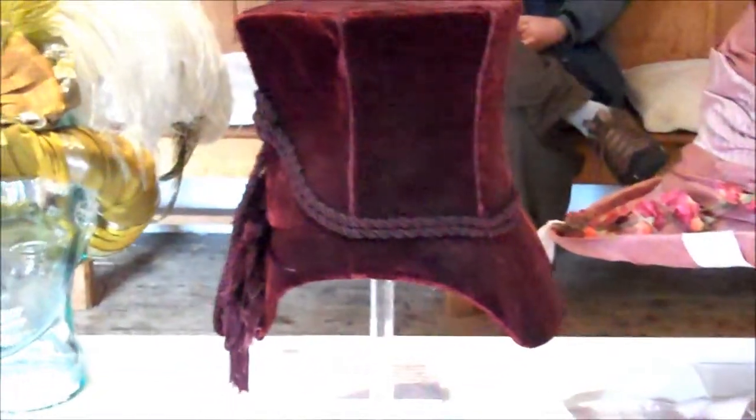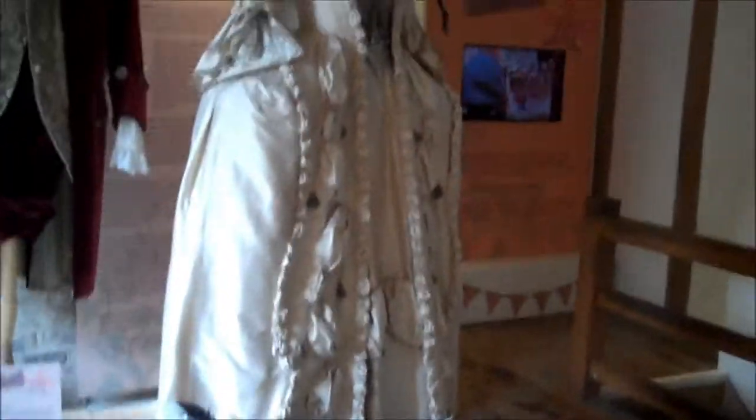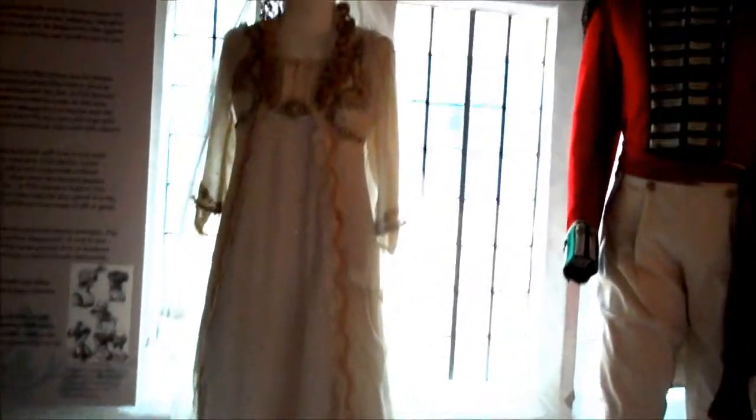In the next room, they're going to let us try on some of those hats. All right, we're amending some of the things I said earlier. I guess this is Georgian. And this is Regency. So the Georgian is far more flouncy and curvy and big skirts. Whereas the Regency is slimmer and more simple, more flowy in style.